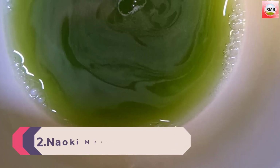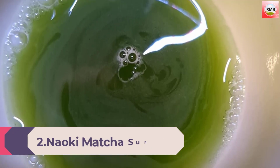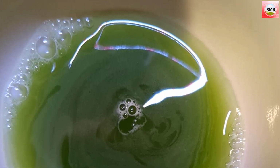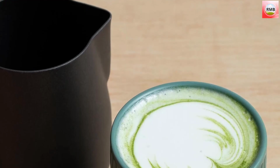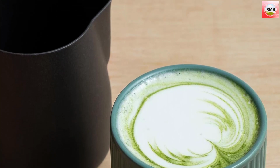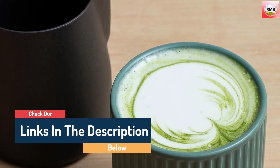Number 2. Naoki Matcha Superior Ceremonial Blend, Authentic Japanese First Harvest Ceremonial Grade Matcha Green Tea Powder from Uji, Kyoto, 40 grams / 1.4 ounces. Naoki Ceremonial Grade Matcha has a smooth and mellow taste with minimal bitterness and is another recommended choice for beginners. It is also a suitable option to be used in lattes and prepared using more water to make a thinner consistency or thin matcha tea, as the company recommends.